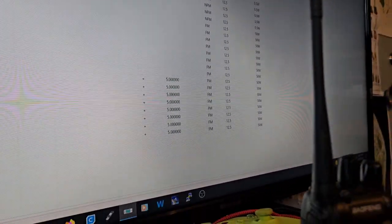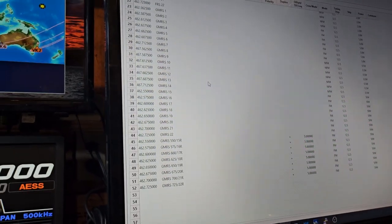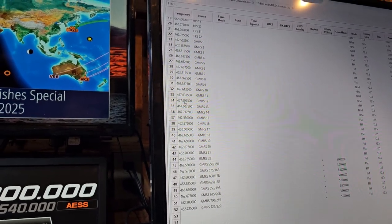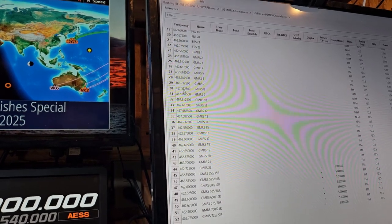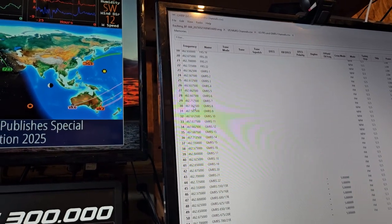Yeah, it's a positive 5 megahertz offset. So that's what keeps it within the band. So when you're on 462.575, you're actually transmitting on 467.575. And they probably have it to where it doesn't go in between there, because they have odd numbers. So the closest to 575 would be GMRS channel 8.